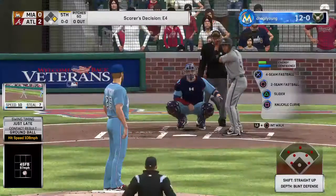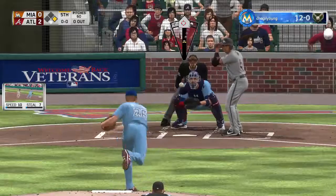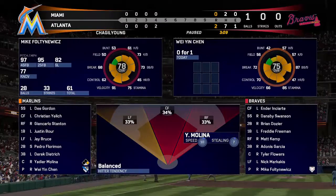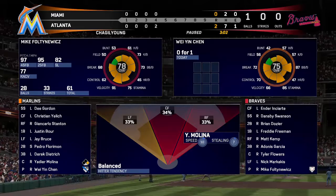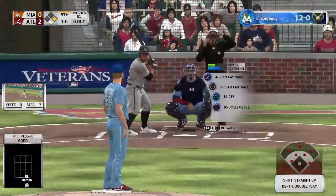Now to the plate, Wei-In Chen. He's 0 for 1 thus far. He's set and the pitch. And that slider's almost in the dirt. Ramon Cabrera will grab a bat hitting for Miami.